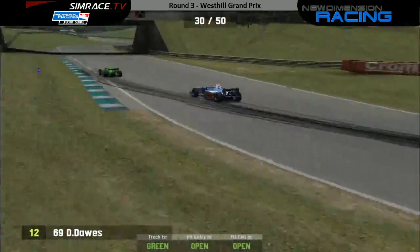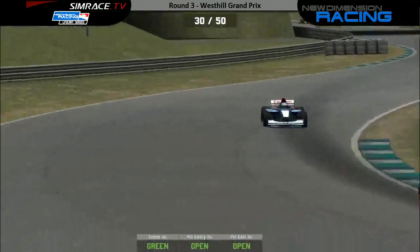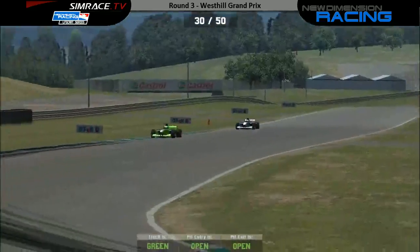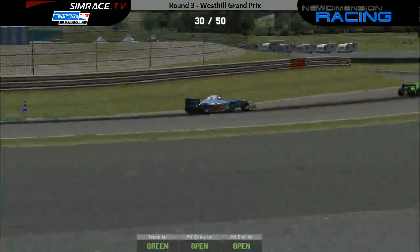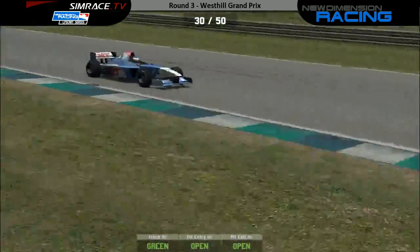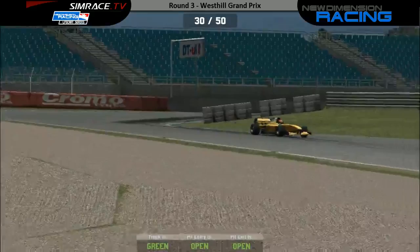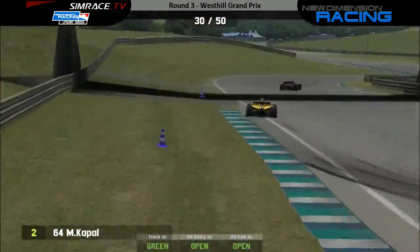And back in the back of the field, a little bit of a scrap down at the downhill chicane between Lind and Dawes. Gap at the top is now down to 1.11 seconds. Dominik exiting the pit lane after his pit stop.